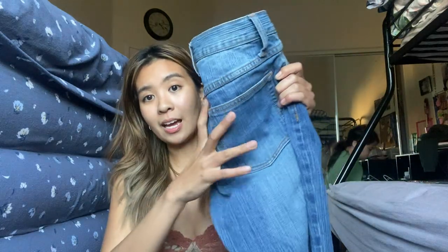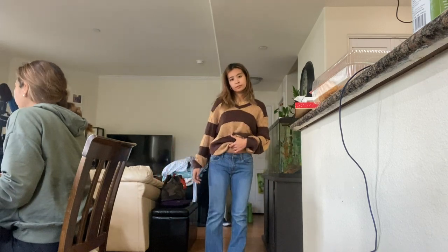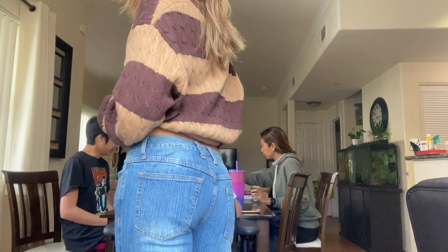Like what I said, you can wear these jeans. Okay, so anyways, I was talking about the Brielle jeans and how they're really good, and I love the fit. It's so flattering. If you get a chance to, or if you've been wanting to get the Brielle jeans, this is your sign to get them.